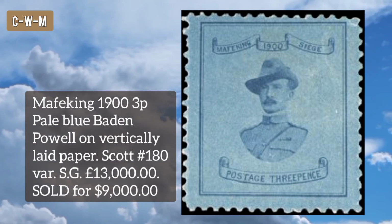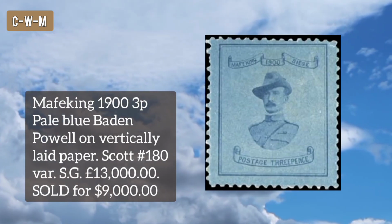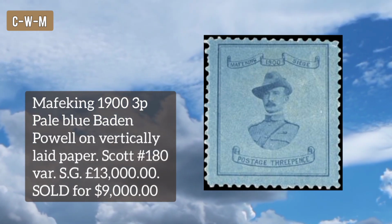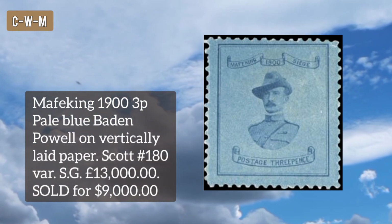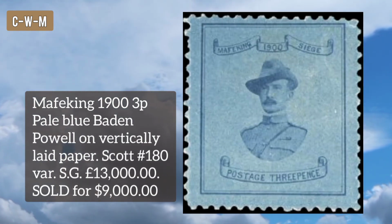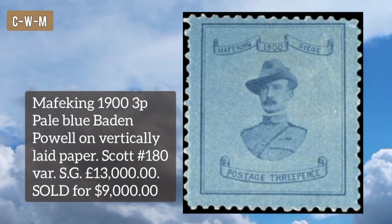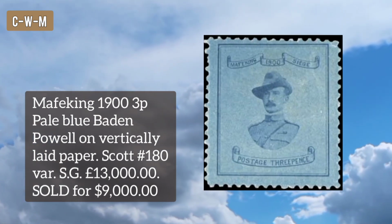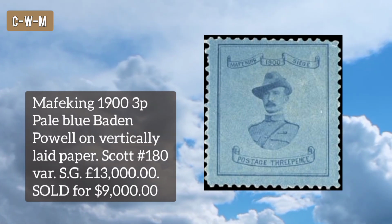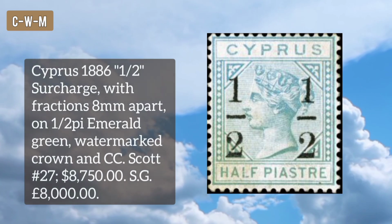Another Mafeking stamp, 1900 3 pence pale blue Baden Powell on vertical laid paper, unused example of this rare variety, regummed, tiny perforation tear at the top right corner, not mentioned on the accompanying certificate. It is believed perhaps only one sheet of 12 stamps were produced with vertically laid paper, and no more than 5 have been recorded to date, accompanied by BPA certificate. Scott number 180 variety. Stanley Gibbons price £13,000.